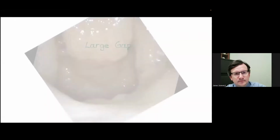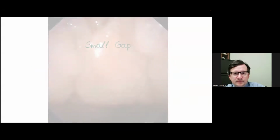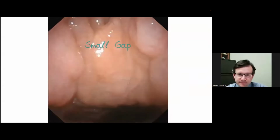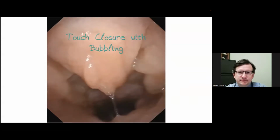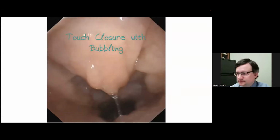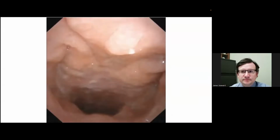Here is an example of a palate that is lifting but not making contact, with a large gap. An example of a palate that is nearly making contact but has a consistent small gap. An example of a palate that is just about touching but doesn't have the force required to create a good valve system. You can see the bubbles as the air forces its way through the valve. This study is very helpful to show differences in palate movement between the right and left sides, and to show the speech mechanism in patients who have had a pharyngeal flap.